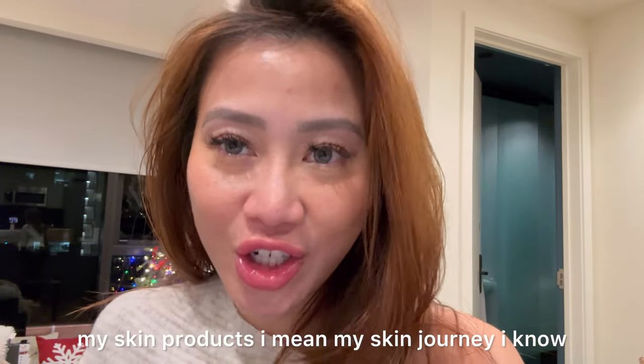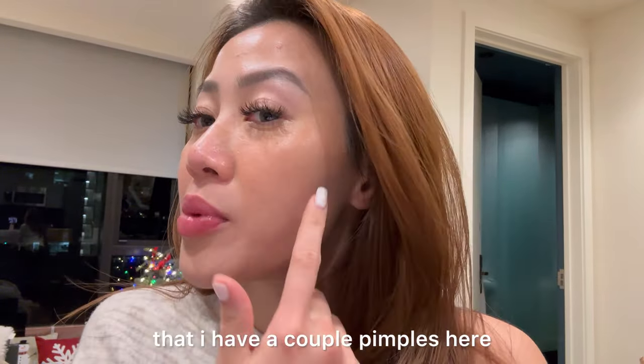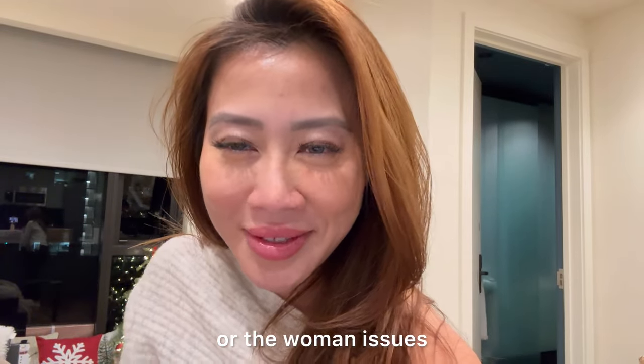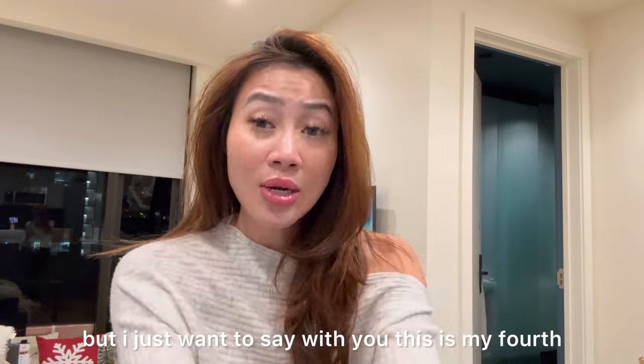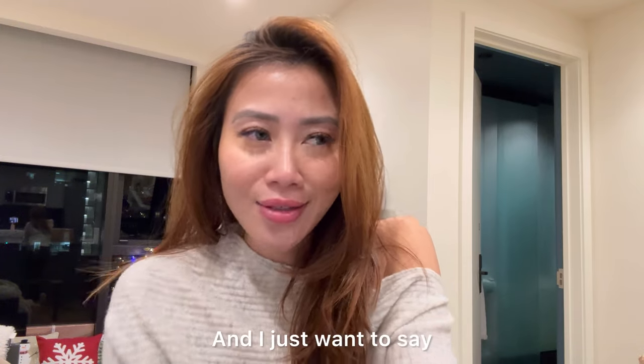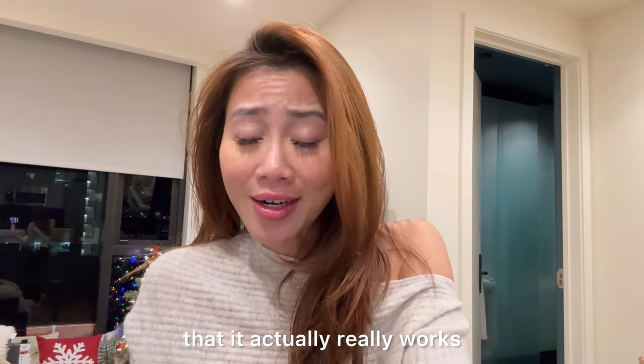I just want to share with you my skin journey. I know that I have a couple of pimples here and there, but it's just on my period or woman issues. This is my fourth or fifth order with Medicube, and I just want to say that it actually really works.